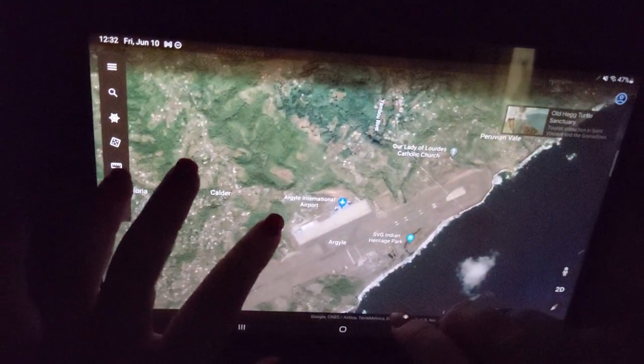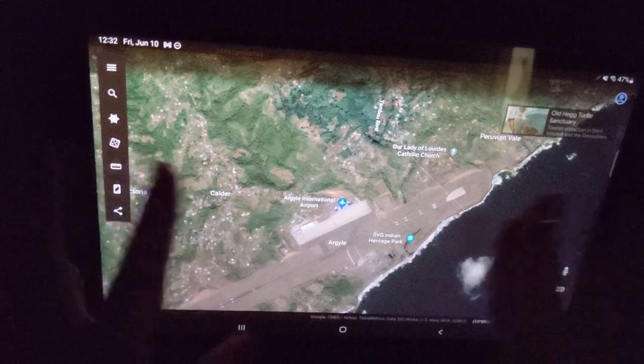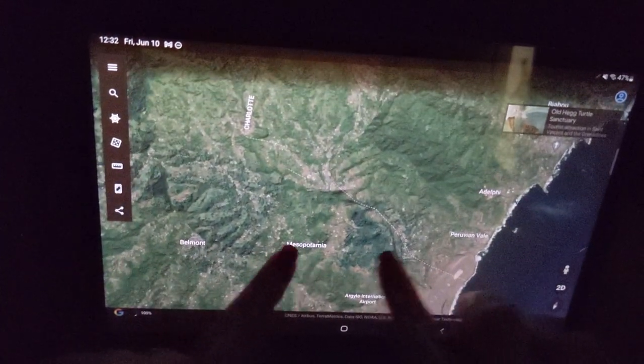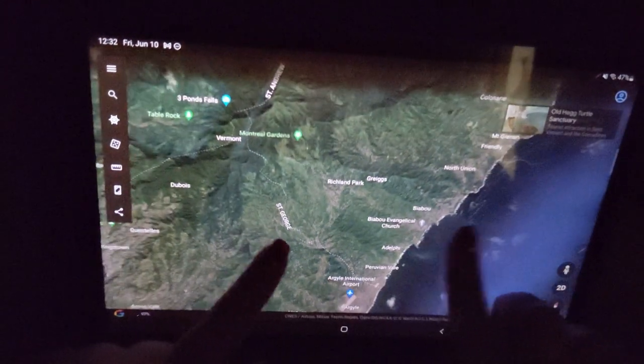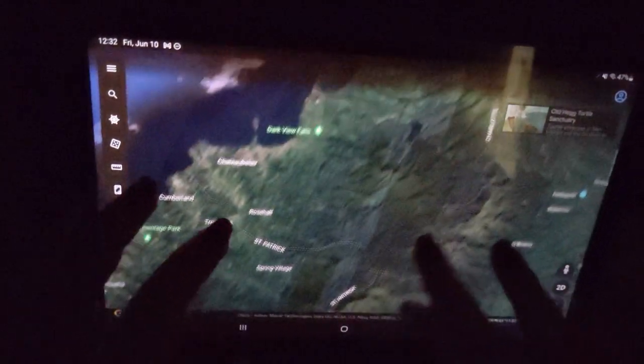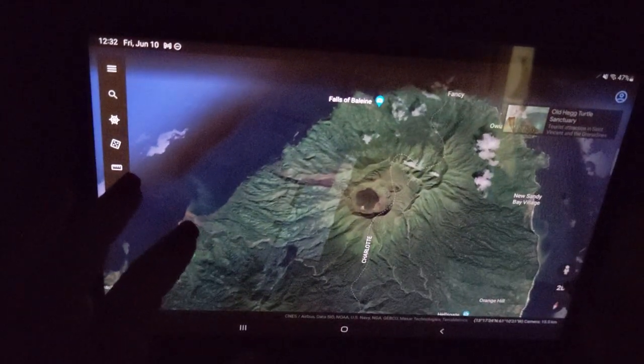Argyle International is the airport you would fly into if you were coming on vacation, so kind of the other end of the island, but it's just what it is. Mesopotamia, aptly named because it's a farming community. Isn't that perfect? And the most prominent feature is this guy right here.